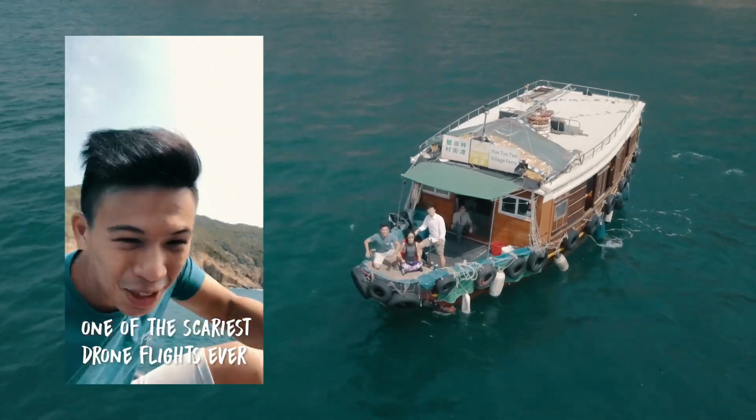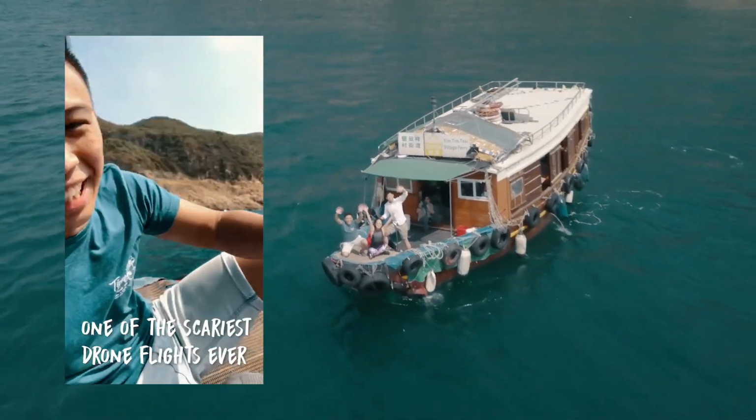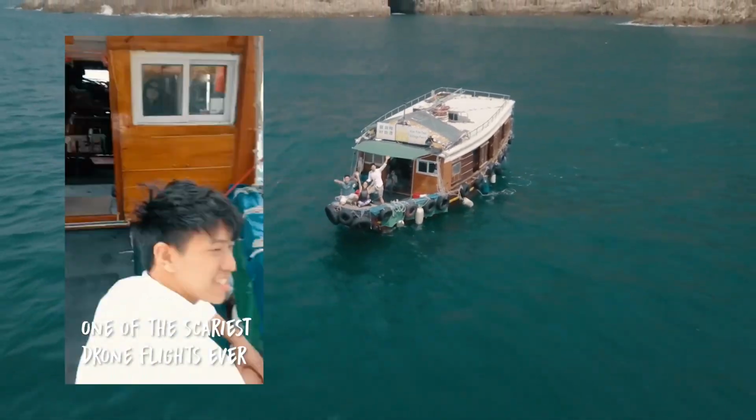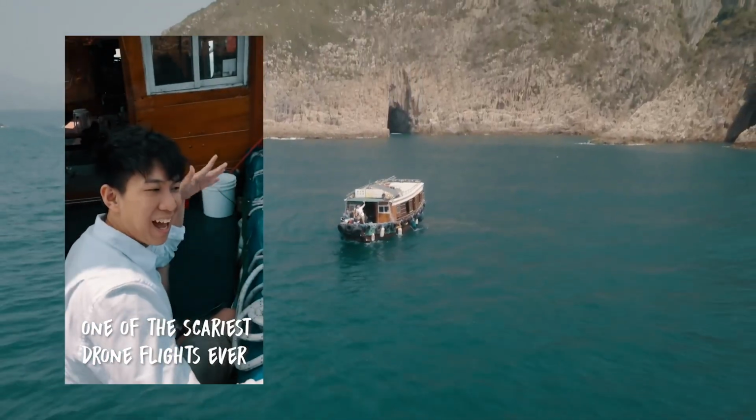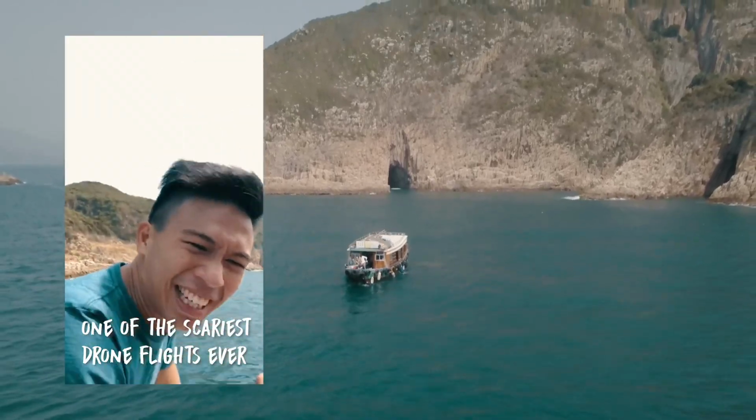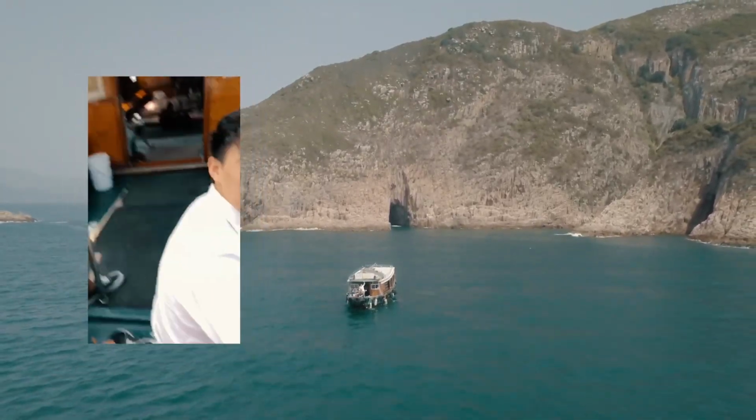Right now we're flying the drone. I mean, Akif is flying the drone and the boat is rocking like crazy, and if you see his face, yeah, he's panicking. I'm moderately dying, so we're all getting a bit seasick, but it's all for the gram.